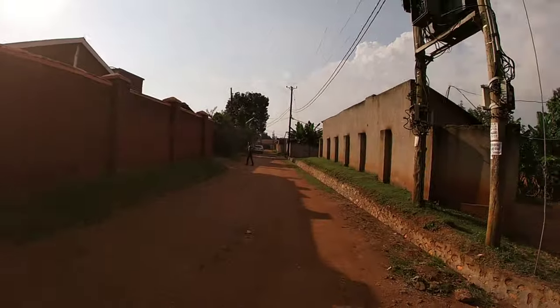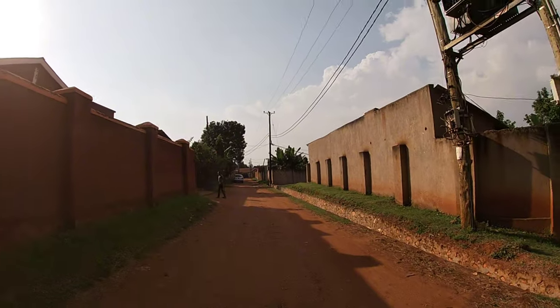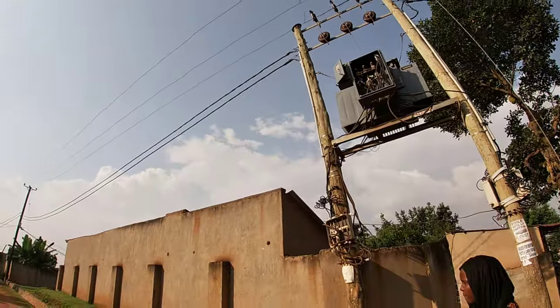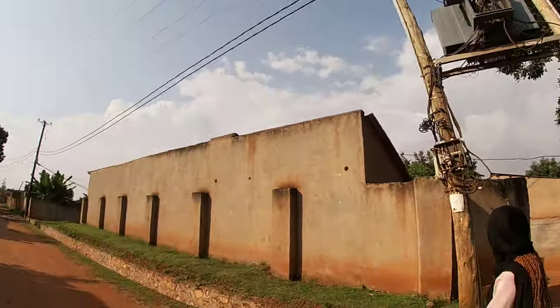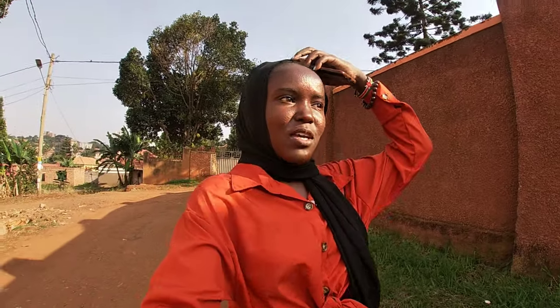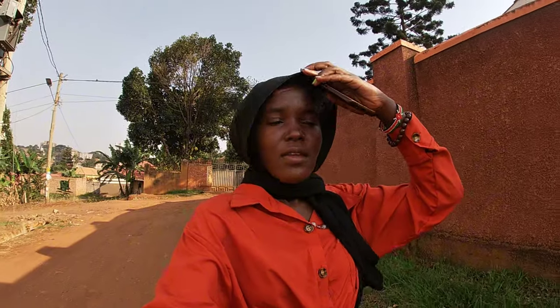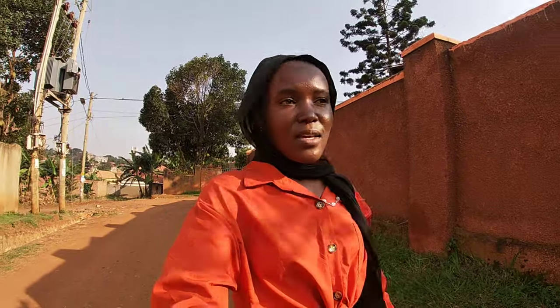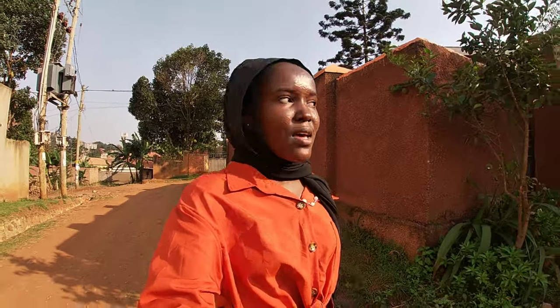Okay. So guys, as you can see, there's some very nice neighborhood. This is the famous Mkisaramu transformer. If you're coming to this side, you just say alight me at Mkisaramu transformer. Yeah, so it is just such a nice neighborhood.